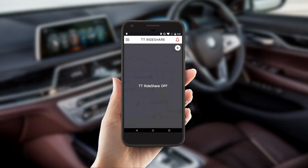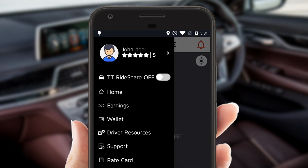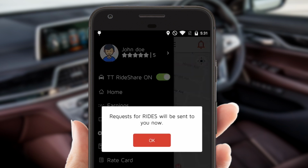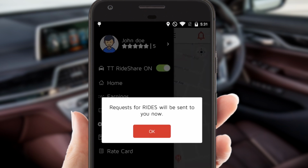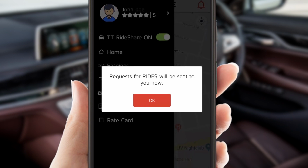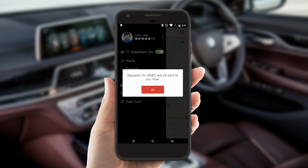To go online to start receiving trips, hit the hamburger menu in the top left-hand corner of the TT Rideshare application and switch the toggle button to on. Only do this when there are no other passengers in the vehicle. Riders are able to see your estimated time of arrival and track your progress to them. Ensure you are ready and in your car before accepting a trip.